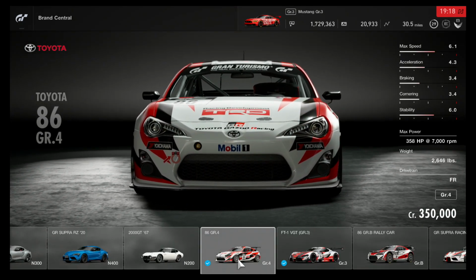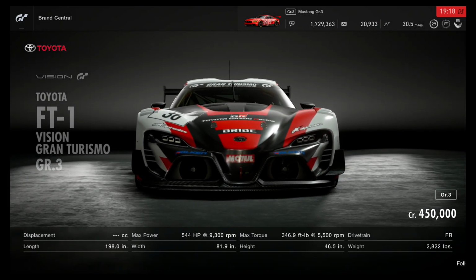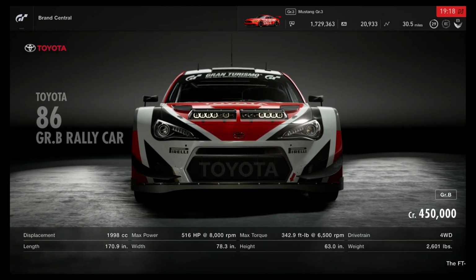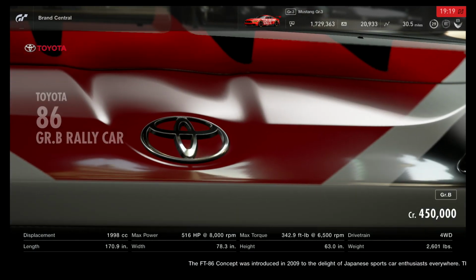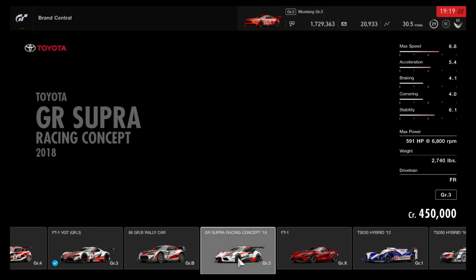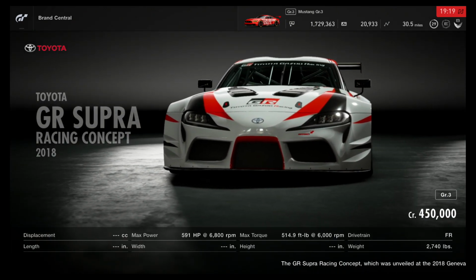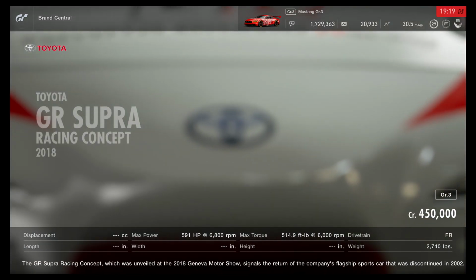We got the Toyota 86 as well as the FT1 Vision car, which has 544 horsepower. And then we're moving over to the rally cars. And with the rally car, that's first off, really cool car. But again, 500 horsepower for a rally car, that is going to be a ton of fun. Now, moving over to the racing concept. This is basically a wide-bodied Toyota Supra, and it's got some power. So that looks like a heck of a lot of fun.